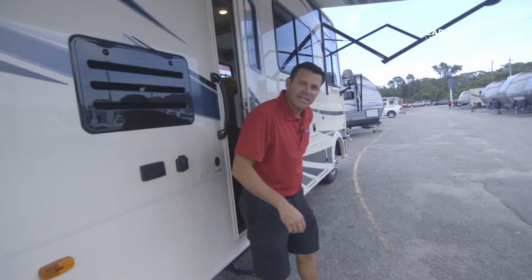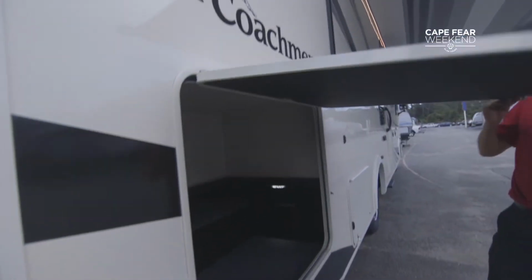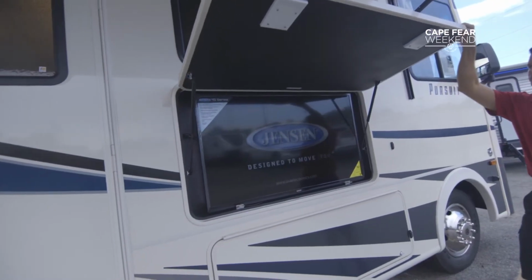Now that we talked about some of the inside features, let's talk about some of the outside storage features. Lots of storage for all your gear with easy-to-use magnetic door holders. Also fun for the whole family, a great outside TV.